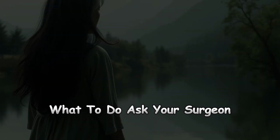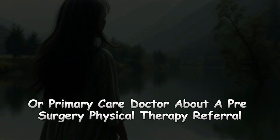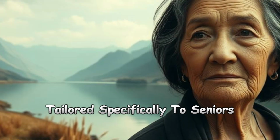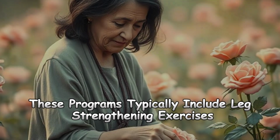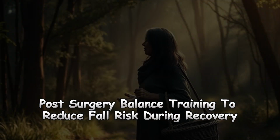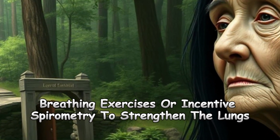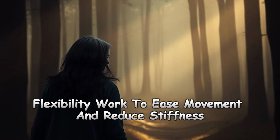What to do? Ask your surgeon or primary care doctor about a pre-surgery physical therapy referral. Many hospitals now offer prehabilitation programs tailored specifically to seniors. These programs typically include leg strengthening exercises to help with walking and standing post-surgery, balance training to reduce fall risk during recovery, breathing exercises or incentive spirometry to strengthen the lungs, which helps prevent post-operative pneumonia, flexibility work to ease movement and reduce stiffness.